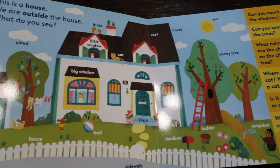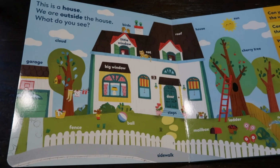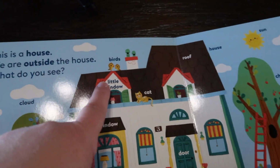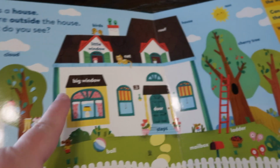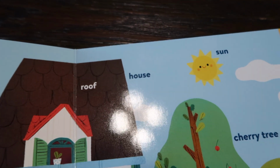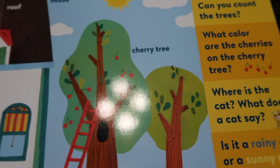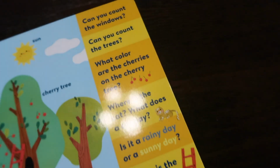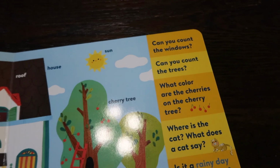We are outside the house. What do you see? It has everything that you would not think to name when you're doing things. Like a cloud, a big window, a little window. Normally we would just say a window, but this is a big window, a little window to tell her the differences between things. The door, the steps, a ball, a fence, the garage, a roof, the house, sun, a cherry tree, mailbox, ladder, neighbor.